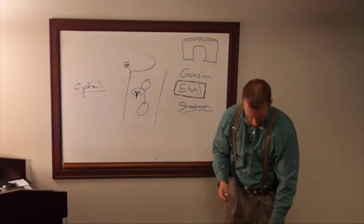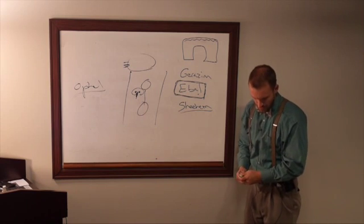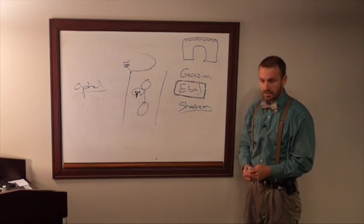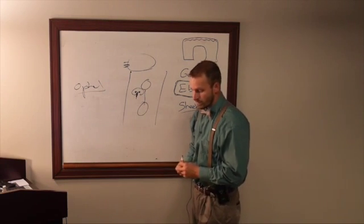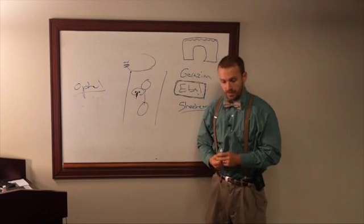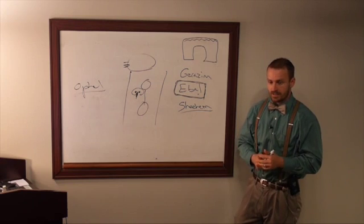The Ark of the Covenant was long gone by that time, most likely. Disappeared before the... We don't know where the Ark of the Covenant was. Indiana Jones has some good guesses.